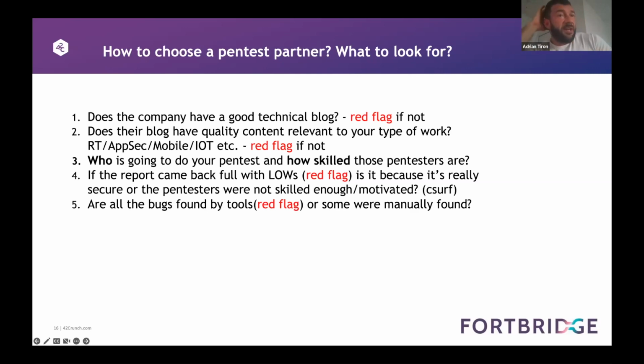And the last point here is whether the bugs in the report were all found by automated tools, or some of them were found manually. It's a good thing if you see there was some manual effort, if somebody put the pieces together and chained 3 or 4 vulnerabilities to achieve a critical impact on the application. That's how it goes. It's a red flag, obviously, if everything is just automated.